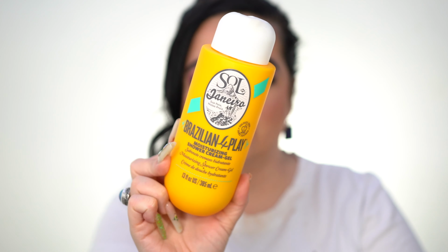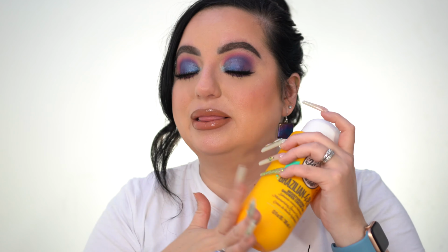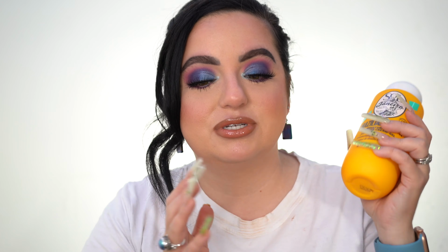Then I also definitely recommend this. This is the shower gel. This is the moisturizing shower gel. It smells so good and it makes you feel really nice and moisturized while you're showering. So I love this stuff. It's amazing. Trust me, you need it.